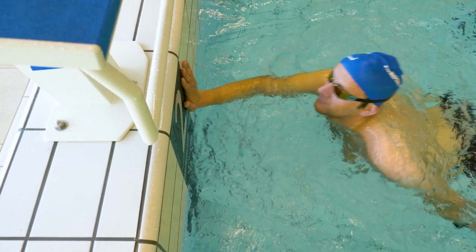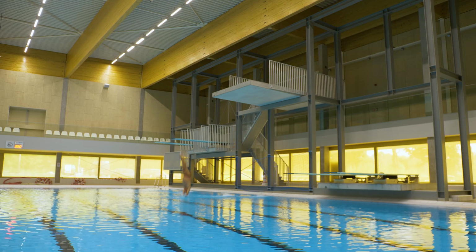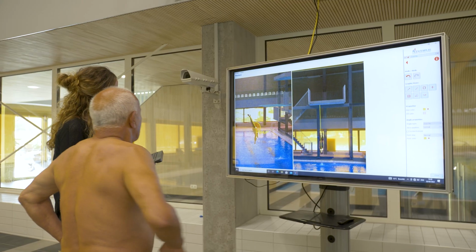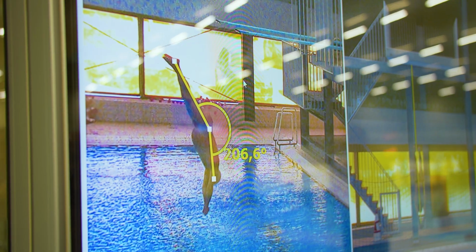First and foremost, it was a very nice collaboration. We are looking forward to using all the equipment. Also, the software looks very promising. And we think all our athletes, swimmers, divers, water polo people will improve by analyzing with all of the sports equipment.